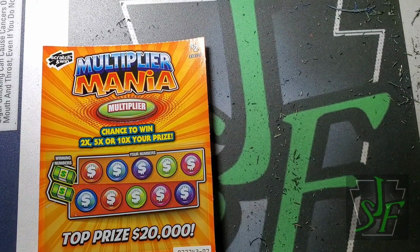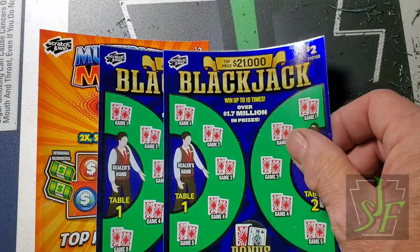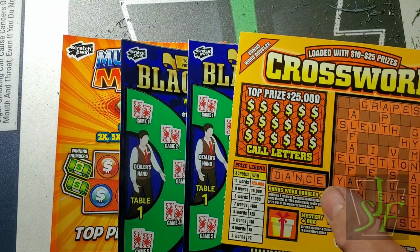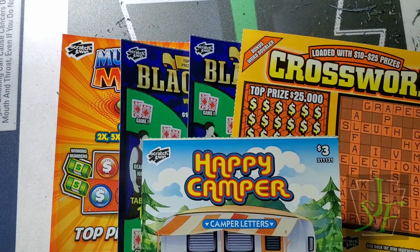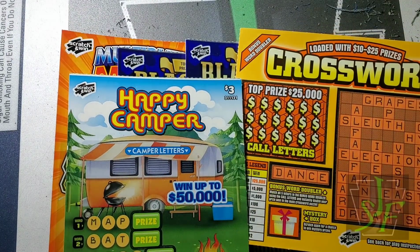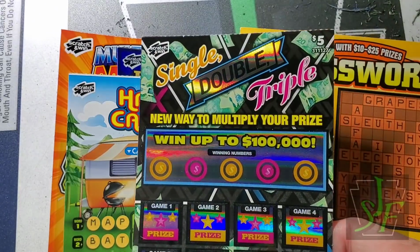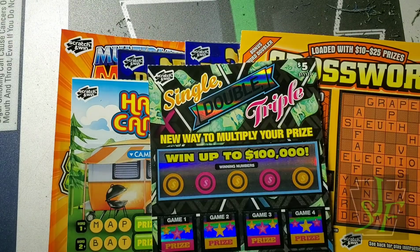So we got a $2, and a $2, and a $2. And somebody wants to see me screw up with crosswords. It's also $2. Then we get into the $3 tickets. Happy Camper. That sounds like an interesting ticket. We got single, double, triple, $5 ticket. That one got folded down here. It's a 10.